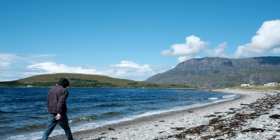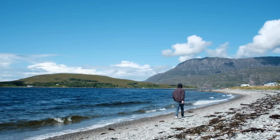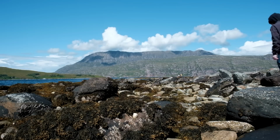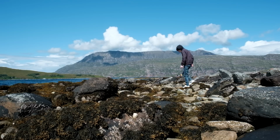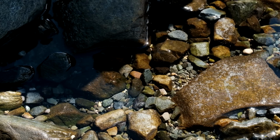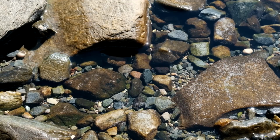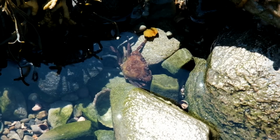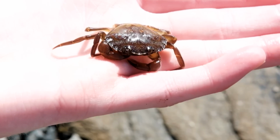Moving on from one of my favourite questions to one of my favourite pastimes, I hit up the rock pools to see what was happening over there. Now usually catching crabs will ruin your holiday, but this was honestly a highlight for me.